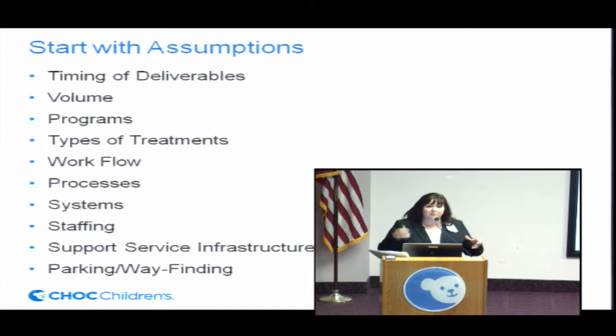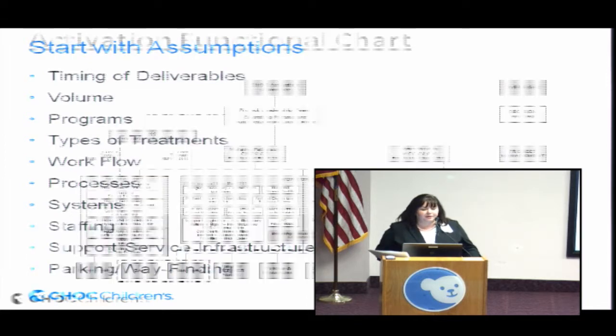It's about all those people that are working in those areas, and what kind of infrastructure we need for those people. And parking and wayfinding, which was like a month-long project on how many spots we have in our parking garage. Can we accommodate this, and do we need to build a new garage? So it went from the very broad to the very detailed work, and all of that's recorded in what we call our operating manuals.